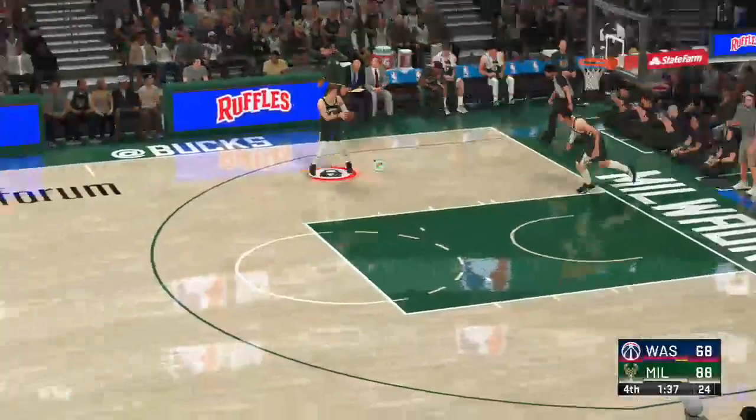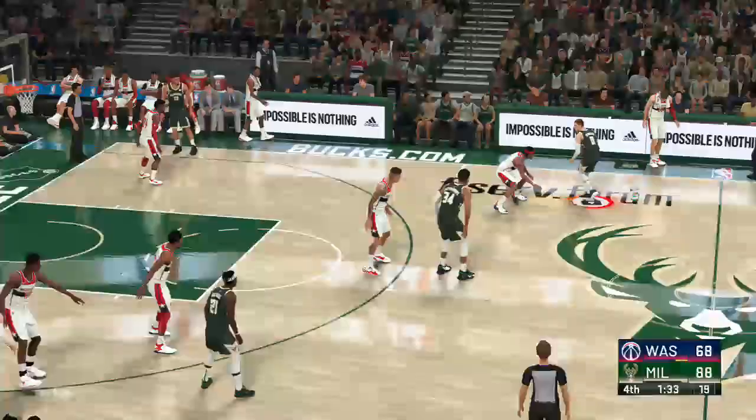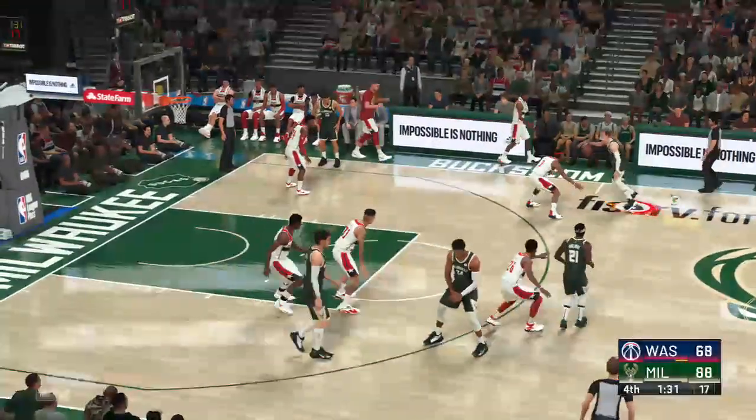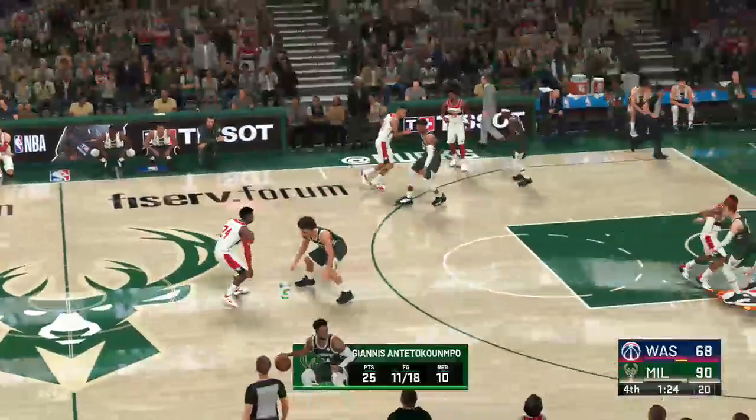Here's Bryant. And then Bryant with the dunk. Why settle for the layup when you can jam? Bryant rocking the rim with some force there. To the middle. Here's Antetokounmpo. Oh, Giannis dunks it home. It's safe to say they have dominated this game.